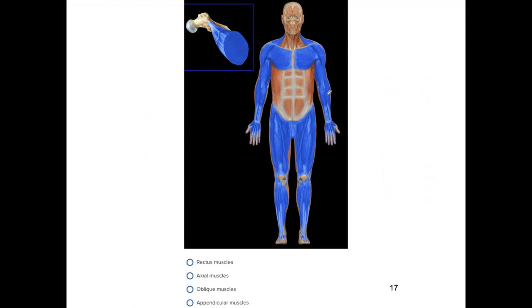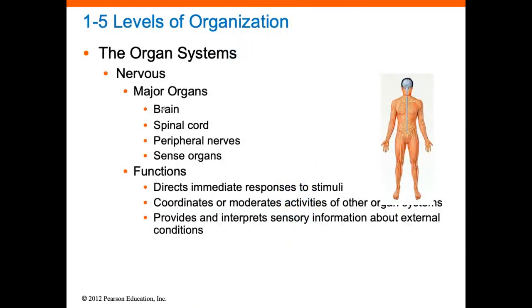Now we're looking at the muscles in the limbs. That is called the appendicular muscles. Okay. The neural system is the brain, the spinal cord, the peripheral nerves, and the sensory organs.